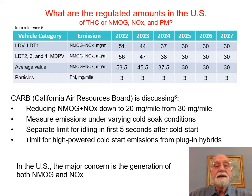These are the U.S. regulated fleet emissions from light-duty vehicles for NMOG plus NOx and PM in milligrams per mile. I will be discussing the average from 2023 forward. CARB is also discussing some additional requirements, such as reducing NMOG plus NOx down to 20 milligrams per mile from 30, measuring the emissions under varying cold soak conditions, adding limits for the first 5 seconds of engine operation, and adding a limit for high-powered cold start on hybrids.